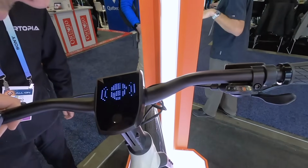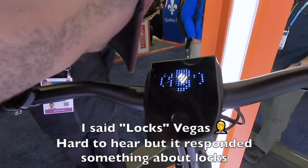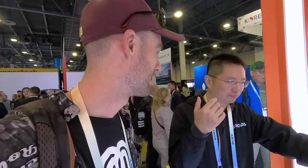Can you give me a tour recommendation for Las Vegas? Locksmiths use big intention tools to manipulate locks and also... Dude, that's crazy. You can just talk to it. So you can get directions? Yes, because this bike also has built-in navigation. So once you are satisfied with the routes, you can just ask this bike to make the navigation for you. That's so cool.